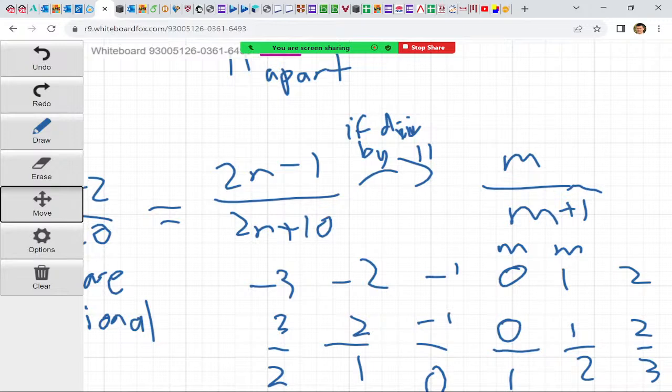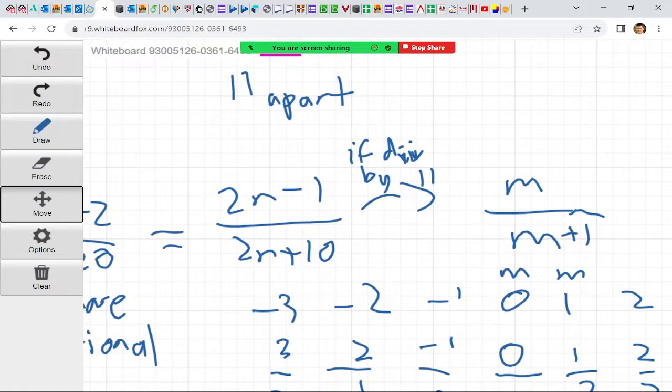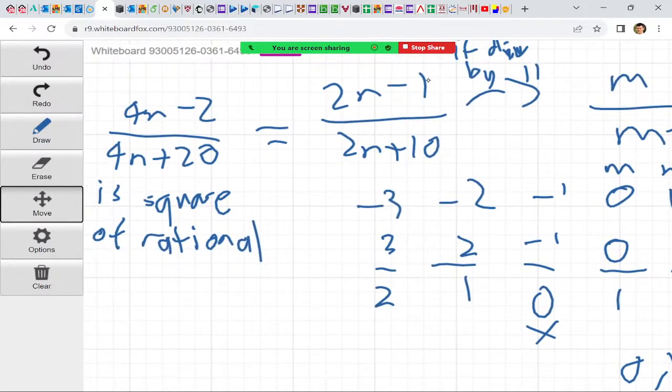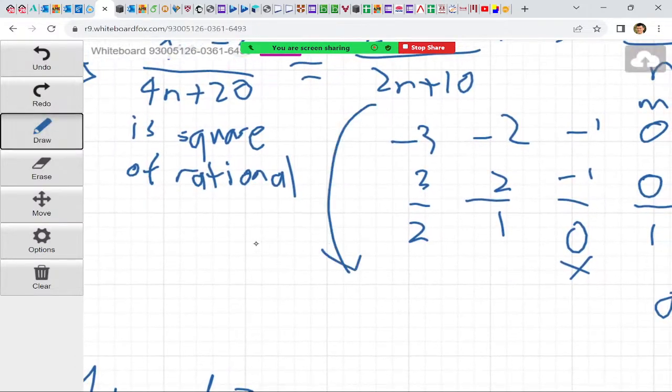Yeah, okay, so that's why if they are divisible by 11, then it's not going to work. And we also know that they can't be both divisible by anything else. So now we just want 2n minus 1 and 2n plus 10 to both be square. Because now we just assume it's co-prime. This is co-prime.